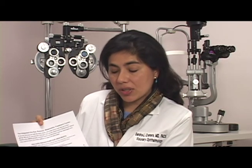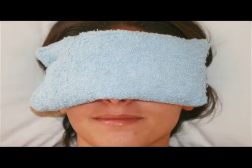What we generally do is try to use the patient's own body to help improve the symptoms. So we start first with step one. The first step is lid hygiene, which involves warm compresses and baby shampoo scrubs. We essentially have patients put a hot towel with hot water on their eye for 10 minutes in the morning and night, and if possible, even during the day. It's kind of like brushing your teeth. You really have to do it every day.